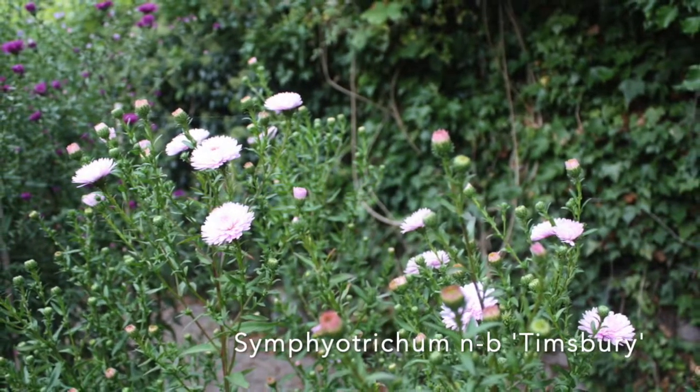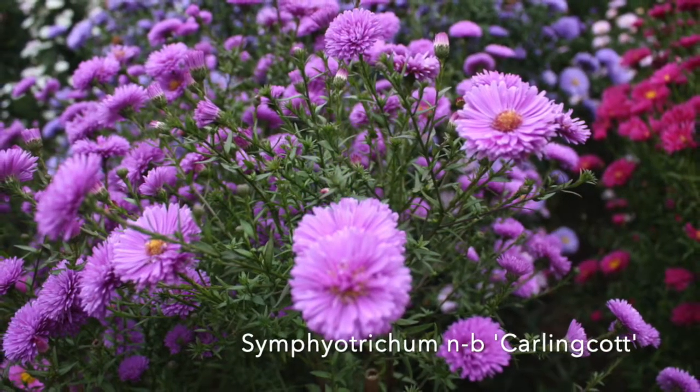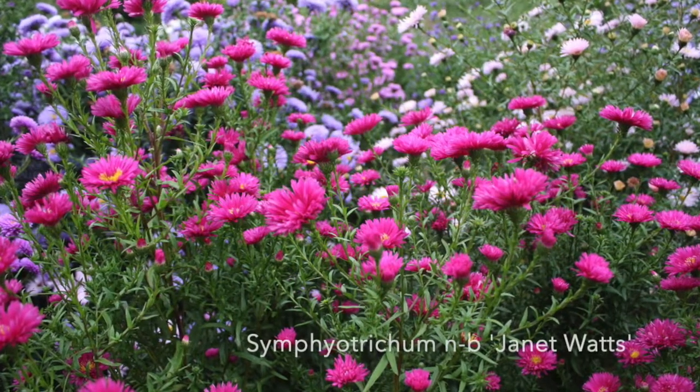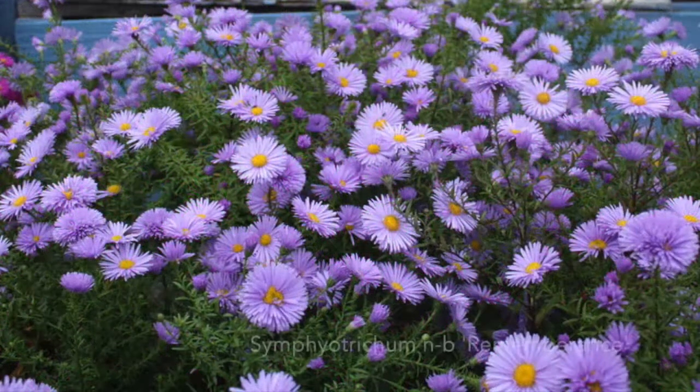One of the advantages of growing asters is, of course, they extend the flowering season, and they can quite easily be grown amongst herbaceous perennials in the border, especially the late flowering ones, so that there's no complication when it comes to clearing the ground during the late autumn, early winter.